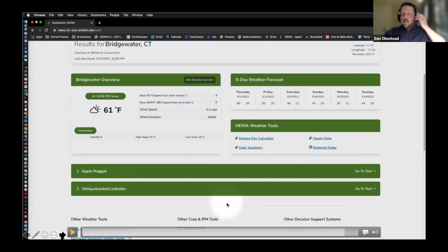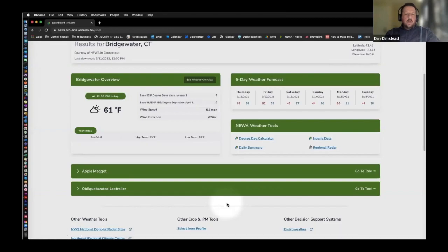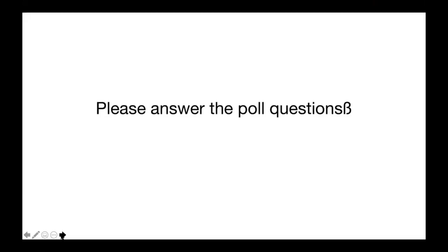All right, so that gives you an idea or a sense of how these quick start guides are set up. If anybody's got a quick question, we'll certainly entertain it. I've got one that just popped in. New NEWA user, would you recommend using both 2.0 and 3.0 during this transition year?